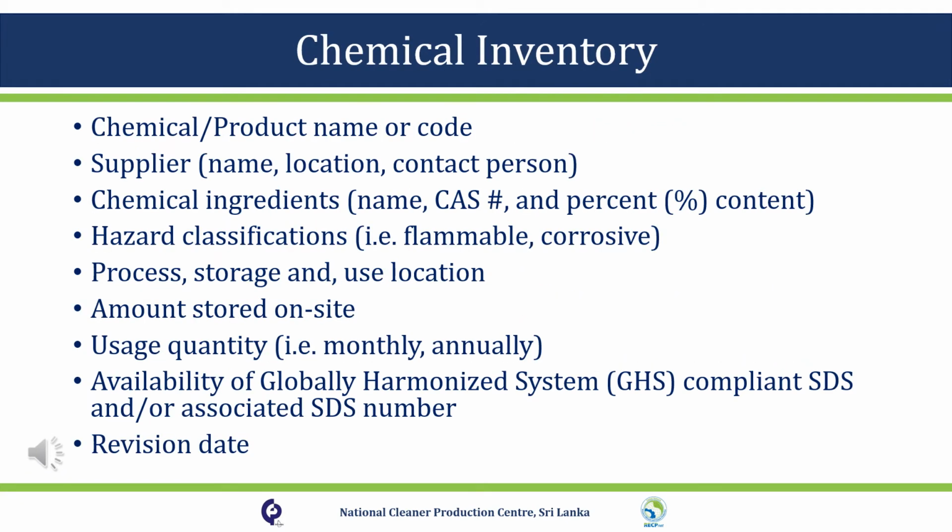The chemical inventory is a document that has information about the chemicals and the amount of chemicals present in the company. It should be readily available at all times in case of emergencies. The chemical inventory should include the following details. Firstly, chemical product name or code, supplier name, location and contact person, chemical ingredients name, CAS number and percentage of content, hazard identification, that is, flammable, corrosive, and others, process, storage, and use location, amount stored on site, usage quantity, that is, monthly, annually, the availability of globally harmonized system, GHS compliant SDS or associated SDS number, and finally, the revision date. It is also very important to keep this information up to date.